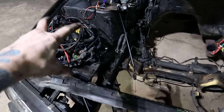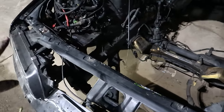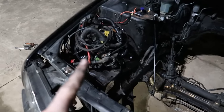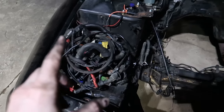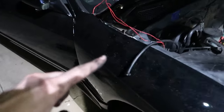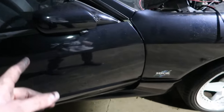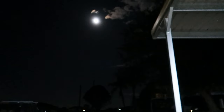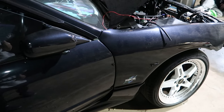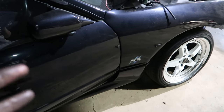All the loom is now piled in the corner. I've just pulled it out from under here. All the earths are off, headlights, anything off the front there is now gone. But I cannot get this completely off just yet because it joins onto the fuse box and then goes up underneath the guard, through the firewall, straight into the footwell. And as you can see, we've lost all the light, so I really don't want to have to be doing that in the dark, and I don't want to do that right now. So that's a tomorrow job or a daylight job.